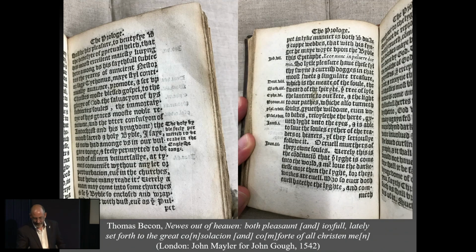Another treatise from the time discussed the fact that Henry VIII, so this is 1542, Thomas Becon, News Out of Heaven, praises Henry for supporting the vernacular Bible, but then he says, but how many read it? Verily, a man may come into some churches and see the Bible so enclosed and wrapped about with dust and cobwebs, that with his finger he may write upon the Bible this epitaph, Ecce nunc in pulvere dormio, behold, now I sleep in dust, which is from the book of Job.